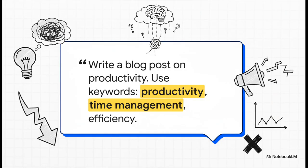I bet this looks familiar, right? We've all written a prompt that looks pretty much exactly like this. And it seems logical, doesn't it? You tell the AI the topic and the keywords you want. But this simple, super vague instruction is the real reason there's so much bad, ineffective SEO content out there. It's a trap, and so many of us fall right into it.